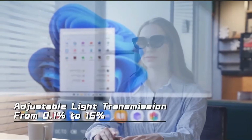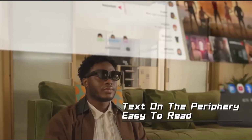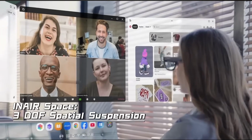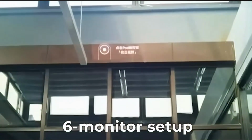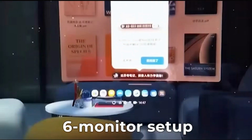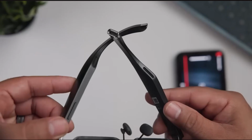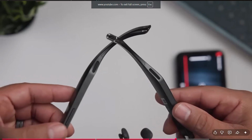Think emails in one pane, video call in another, maybe a notes app floating just above your keyboard, all controlled by subtle gestures or voice commands. Imagine having a 6-monitor setup. Not just in your home office, but at the airport, in a cafe, or wherever you choose to work. For people who work on the go, this is truly a life-changing ability packed into such a compact device.